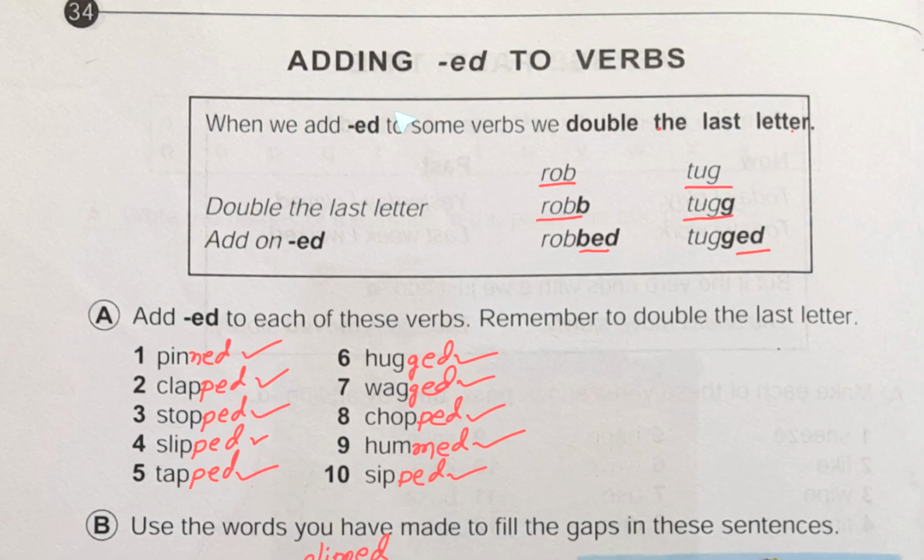Friends, we have finished another topic today from the Junior English book. The topic's name is adding ed to verbs, and this is from page number 34. Next day we will do page number 35, and the topic is jumbled sentences.